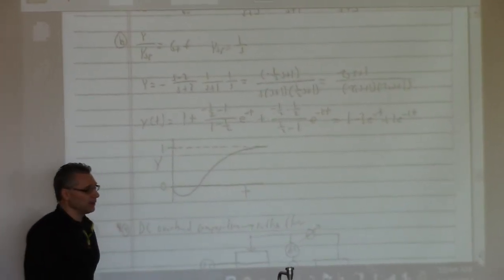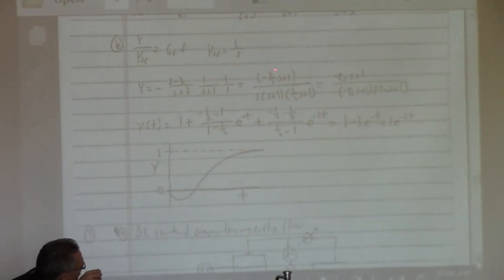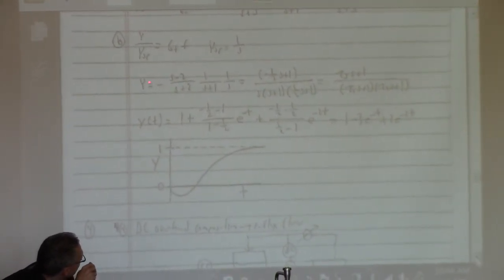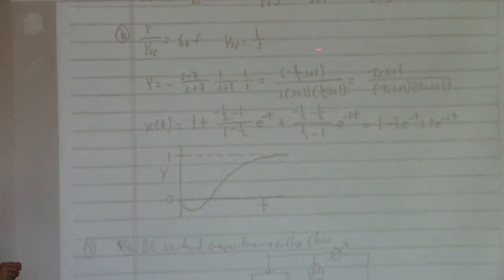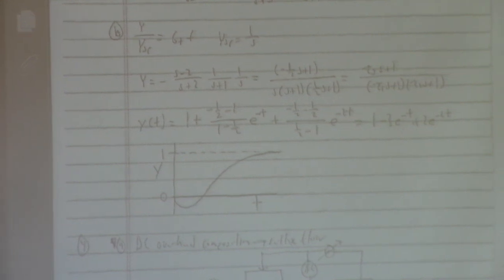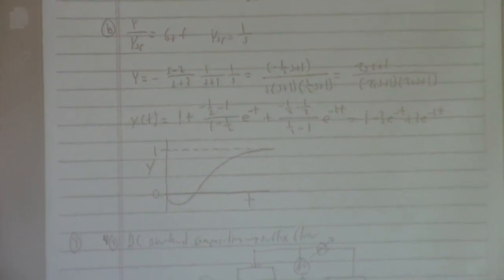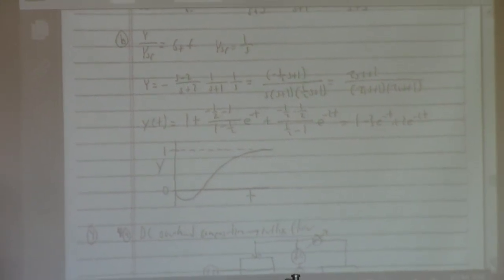Now, we all know the game here, right? You take a look at this thing you have, and you say, boy, I got to take the inverse Laplace transform to get from y of s to y of t. I sure hope that's in the table. What is it, 3.1? Something like that? I forget the actual table number. So I'm going to try to rearrange this to look like something in the table, right?